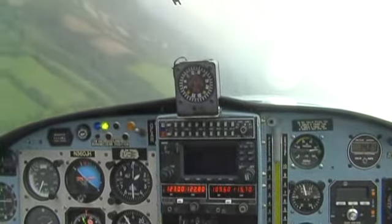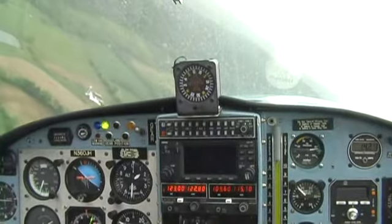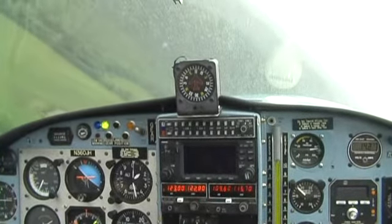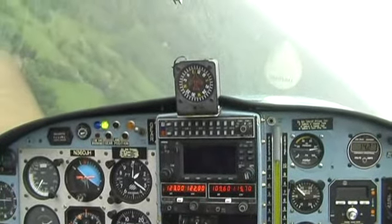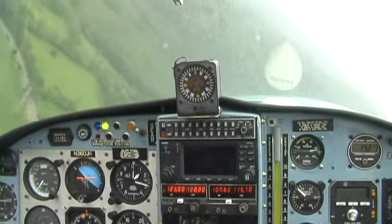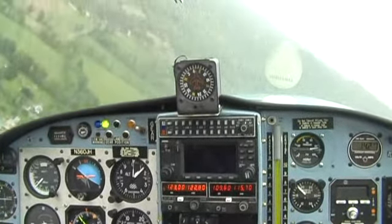Alright, I think I found the house. Jumping in 4 minutes. Got the power lines, got the cars. Alright, this is about 1,000 feet. We'll stop it there.